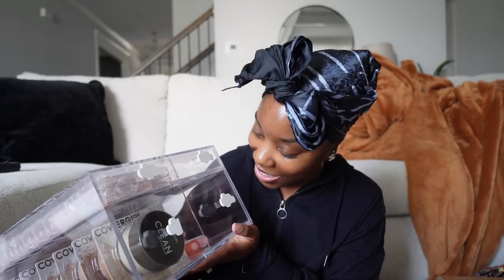And then we also have, what are these? Oh, a Clean Invisible Loose Setting Powder. Oh, they gave me all the shades, girl. Oh, we're going to have a time with this. I am very excited. And this acrylic drawer is just too... I just want to have this in the bathroom and put my skincare in it. This is so cute. Okay, I got another box that says Fragile on it. This one is really light though.